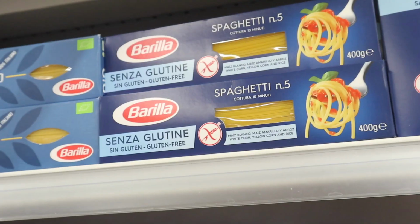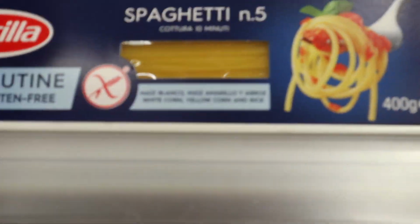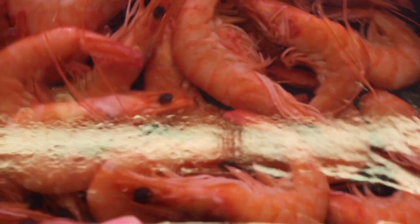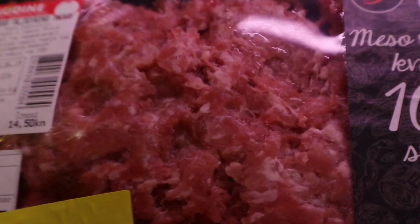Oh, we're back. They have these gluten-free Barilla, so like the same ones we got from London and the ones we eat in San Francisco. It's these shrimp. I think I'm gonna get these shrimp to make with pasta. I'm gonna get this. I think this is ground beef, or is this pork? No, maybe it's pork.